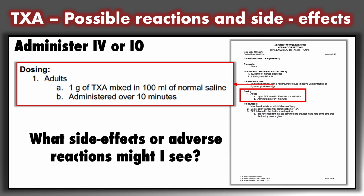So I'm not going to see much of a change, but what I might see is reactions to the medication. Now, every medication might cause an allergy or an anaphylaxis, and I know what to look for with that. And I'm assuming the first step is stop the medication. But what other adverse reactions or side effects might I expect or might I see other than the obvious anaphylaxis or allergy to the medication?